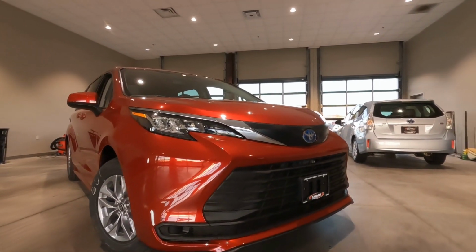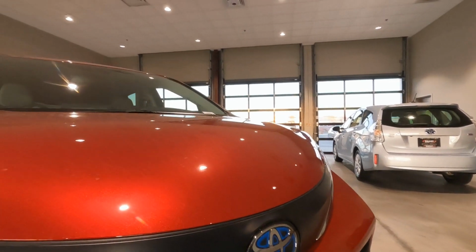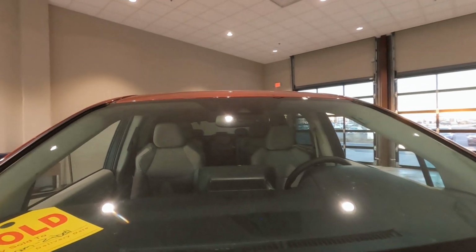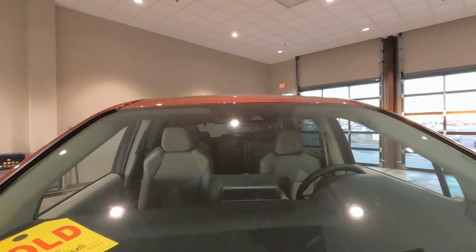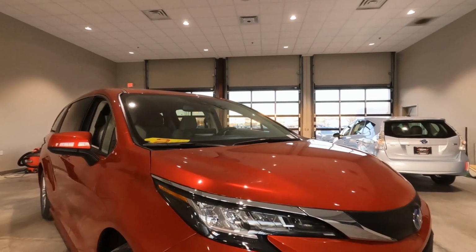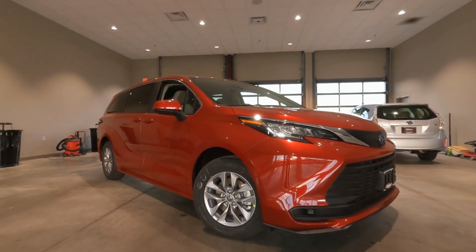Now behind the badge on the hybrid here, there's a sensor for your dynamic radar cruise control, so you can't see that sensor. But for 2022, the Sienna does come with Safety Sense 2.5. So there's more sensors up in the windshield up there. And those are the sensors that are set up for pedestrian detection, lane tracing, pre-collision, and roadside detection as well, standard. So a lot of great safety features on here.